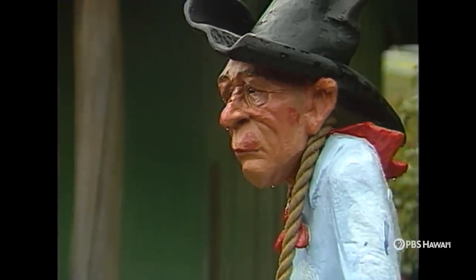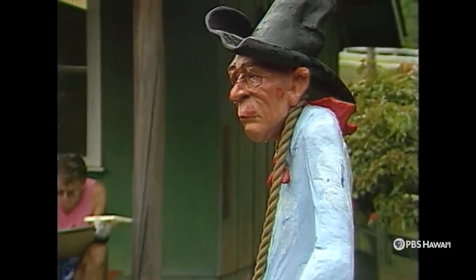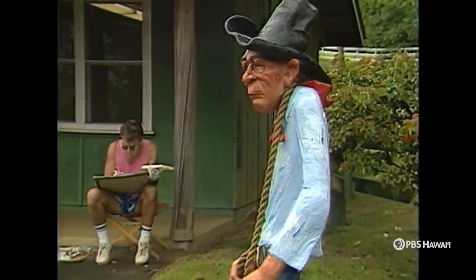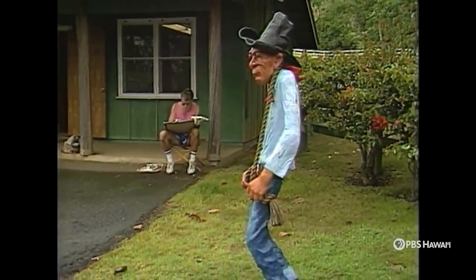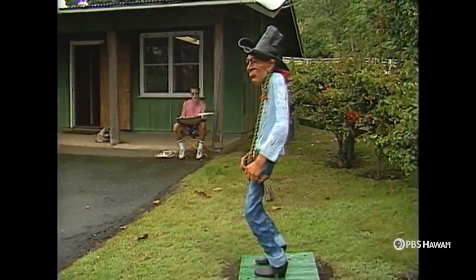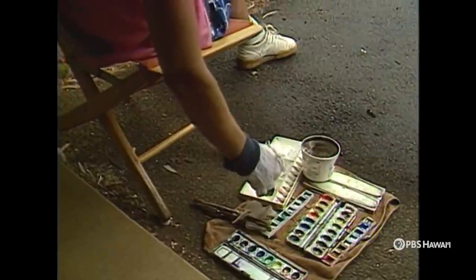Eddie Float moved to Paia from Pennsylvania several years ago. I discipline myself. I work a lot. But people are going too fast on the mainland. You know, they're hurrying up, going nowhere, driving themselves nuts. And there's no reason to race around like that.